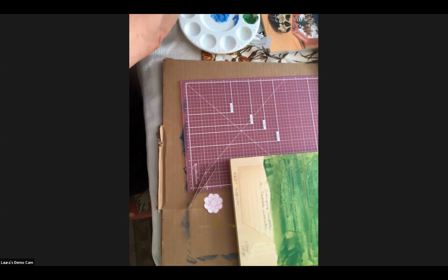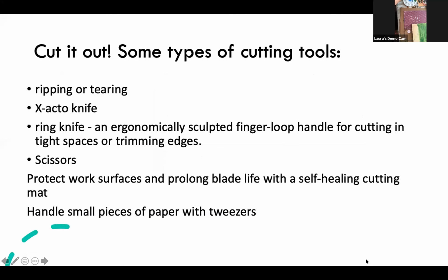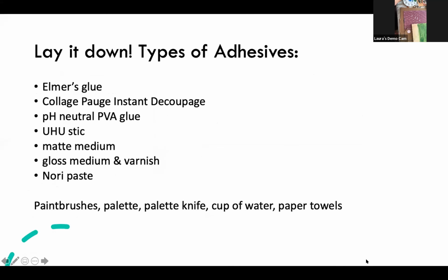I'm going to go back to my slides to see. I just want to make sure I didn't forget something. Okay. I assume you can see my slide. Yes. Yeah, thank you.